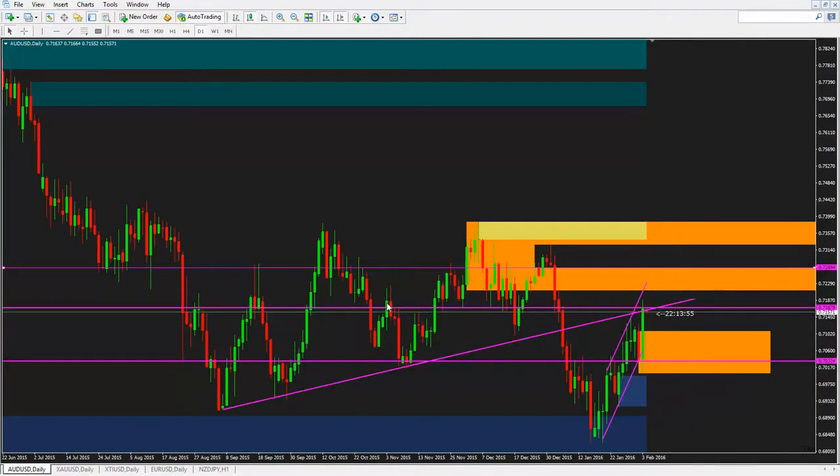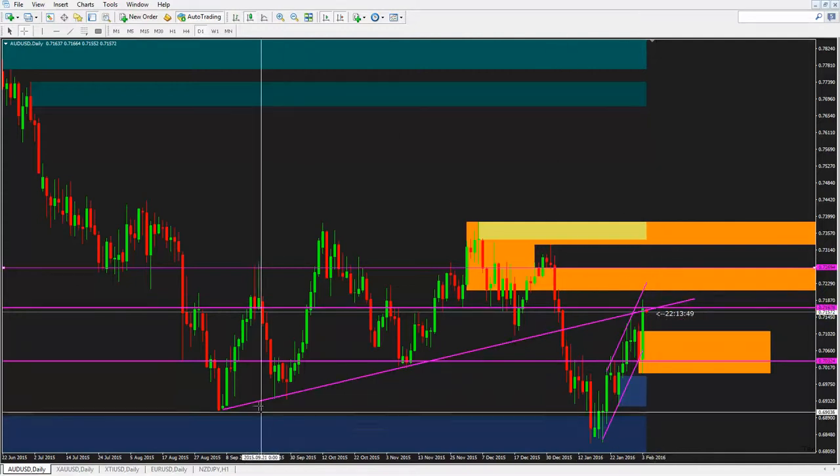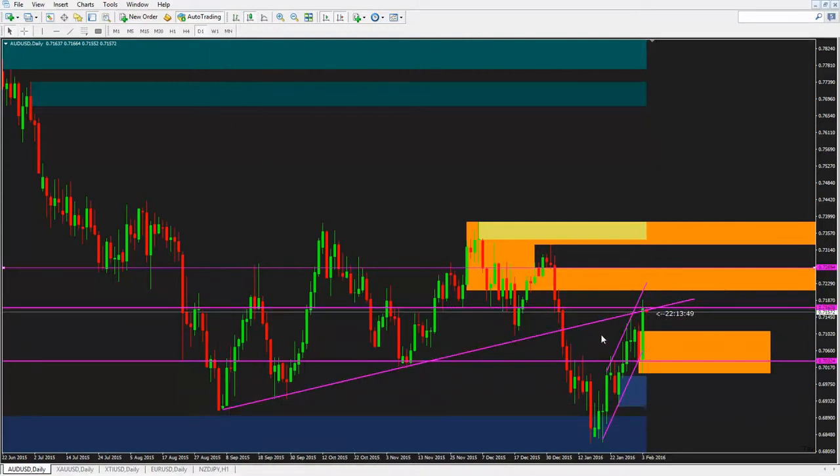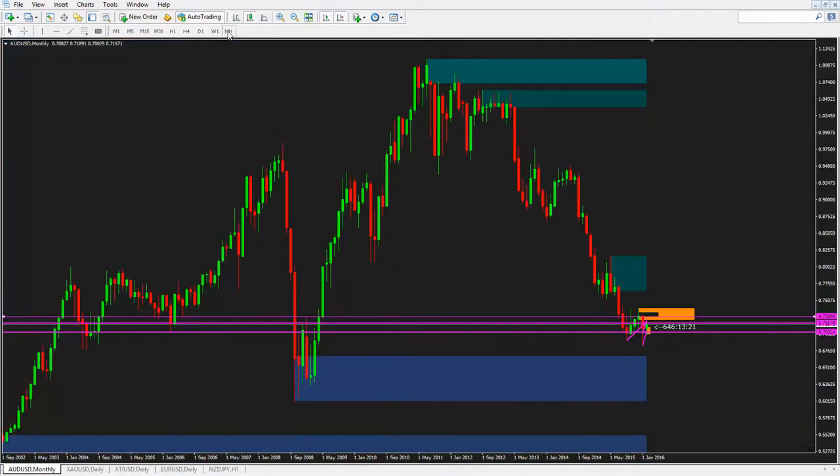I mean, we do have confluence at the moment with resistance, and then we've got the trendline intersection. So it might be that we just mess around in here till Friday and then break down to the downside, or like I say, we could move to the upside. I won't be taking any positions on this, I don't think, ahead of NFP. I'll wait for NFP to sort itself out first, and then we can decide where we go from there.